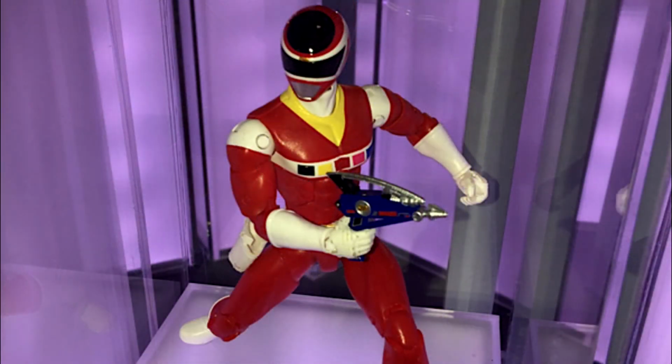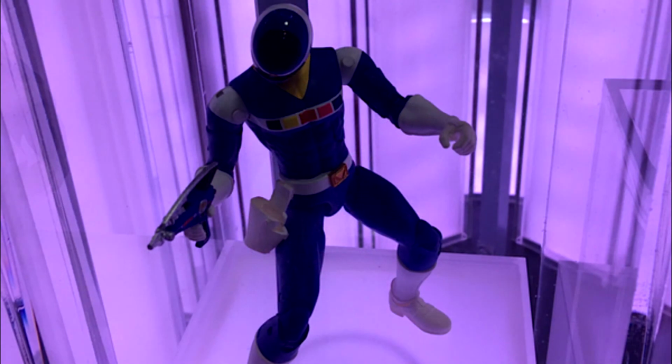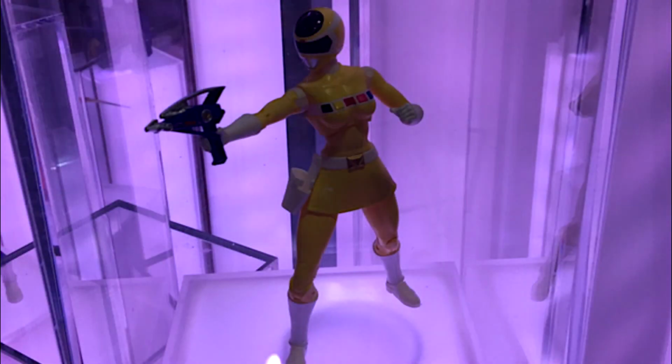And then moving on to In Space, I'm really excited for these guys. In Space is in my top 3 as far as costume designs and just series in general. It's one of my favorite series. So these guys look awesome. I can't wait to get my hands on all the In Space figures. Definitely got to pick these up. The Yellow Ranger looks very weird to me. Again, she looks too skinny, and she's got this massive 6-pack sculpted in.